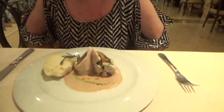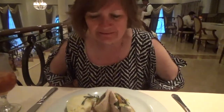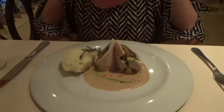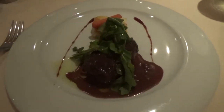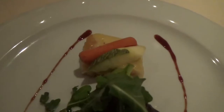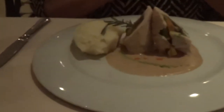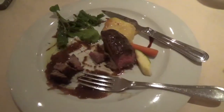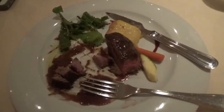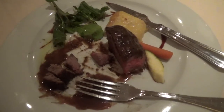I got chicken breast with wild mushrooms, and I'm not sure what else, and mashed potatoes. Okay, looks good. And I got the filet mignon. A single carrot and some kind of potato thing. Potato cake. And there's Donna's mashed potatoes from we don't know where. Another restaurant on property. My filet mignon is very good. I really like it. It's got a good flavor, and it's nice and tender, and just about perfect.